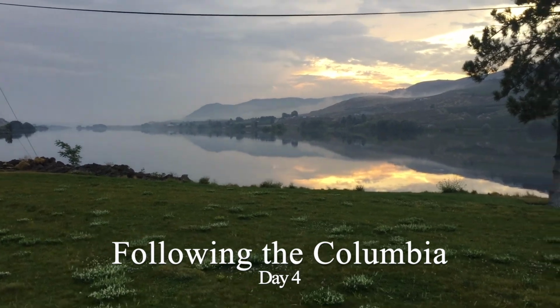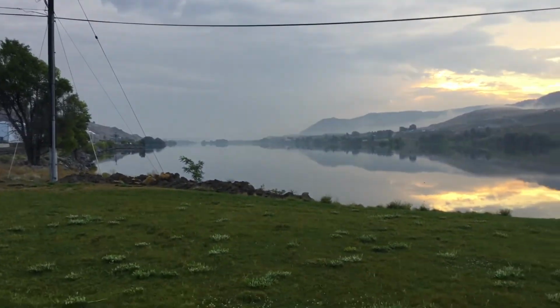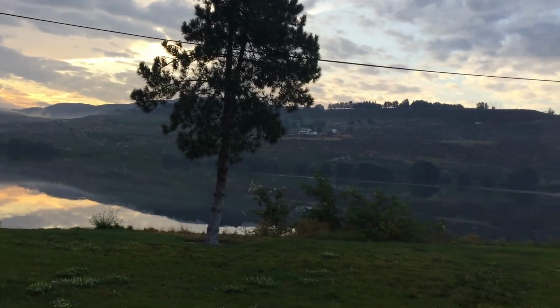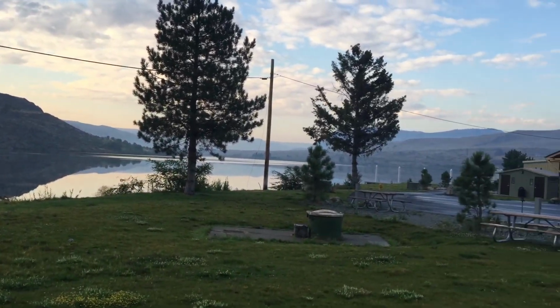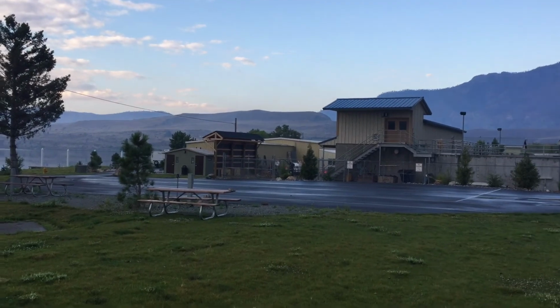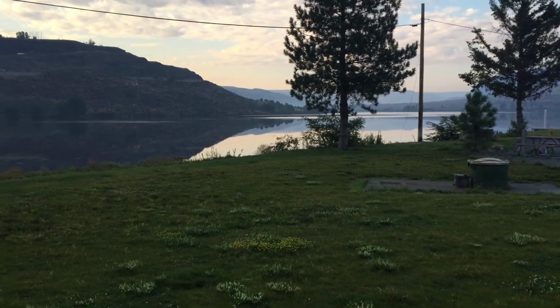Well, it's Saturday, our 4th day. It's the 10th, and this is our morning after we had a steady downpour last night, somewhere around 5, 6 o'clock. So everything is all wet today. Isn't that a gorgeous view of the Columbia River we camped right beside?